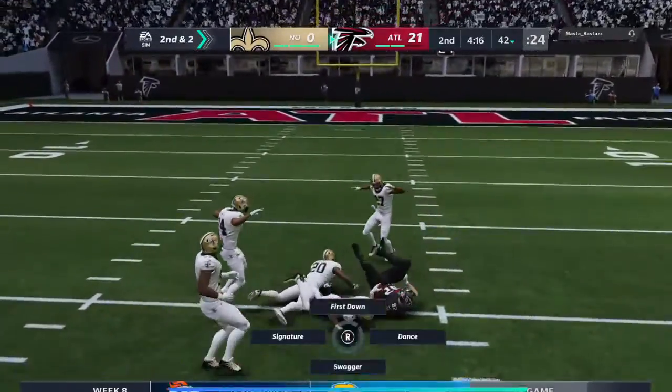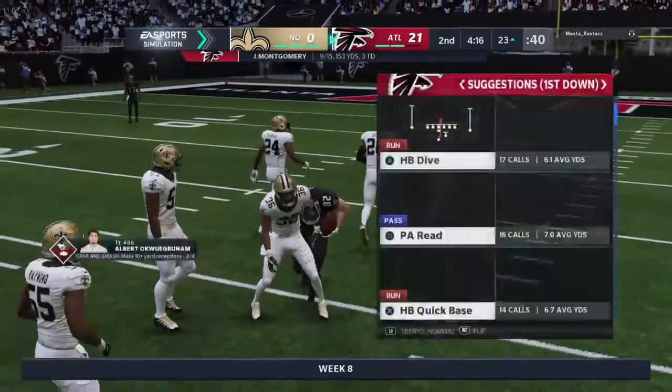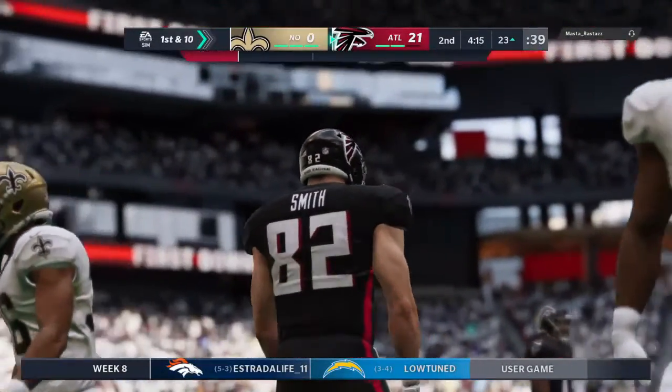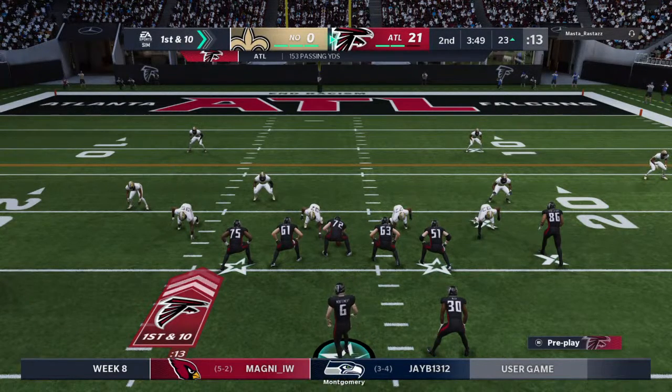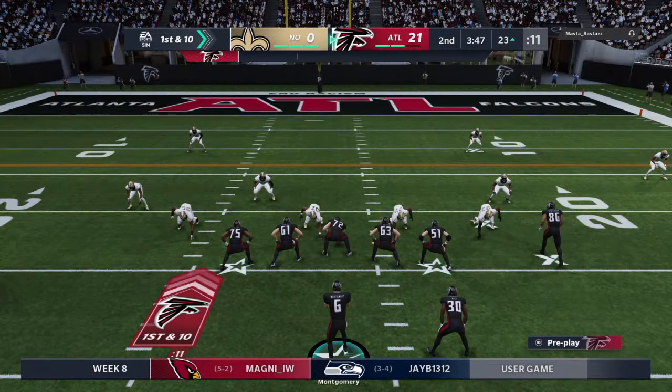Now a man open down the middle of the field. And he goes down, but not before getting this inside the 25. It's a gain of 35. So the big play gets him all the way down to the outskirts of the red zone here for 1st and 10.